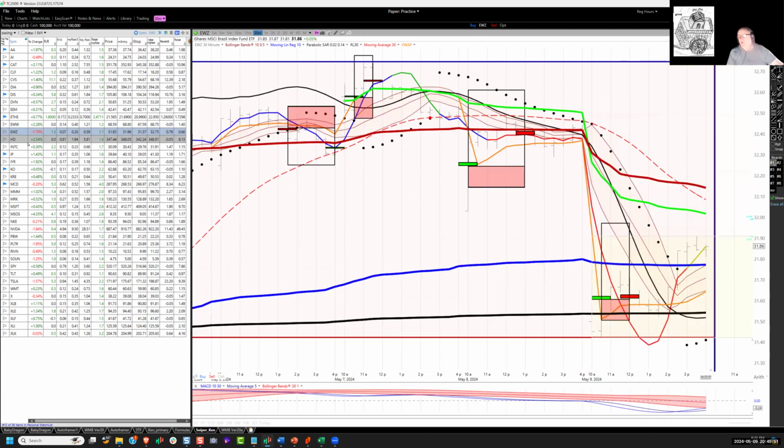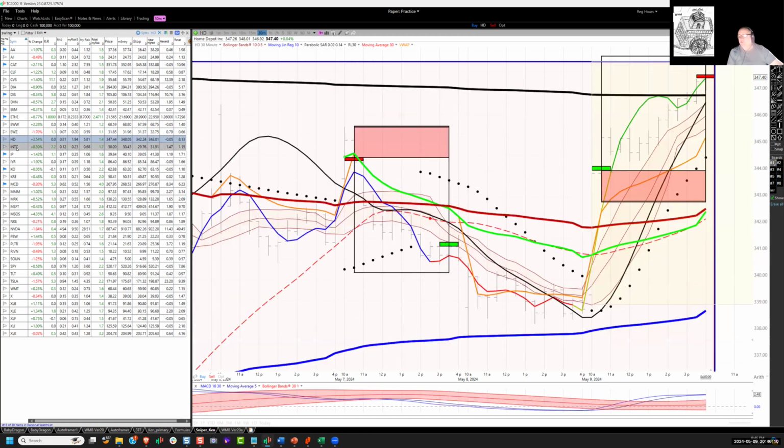Mexico, huge gap, or I'm sorry, Brazil, pardon me. Here was the close, huge gap down, morning hook reversal, failed. I exited. I missed the afternoon move. Had other things going on. HD Home Depot, big gap up and go for 3R and had to exit near the close.